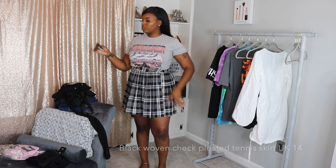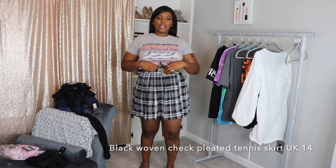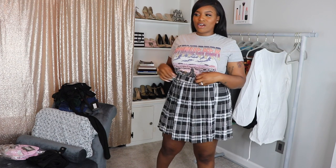Okay, so the next outfit is two pieces that maybe I wouldn't necessarily style together per se, but I just want to show y'all both of them at once. So the skirt is the black woven check pleated tennis skirt. This is a size UK 14. Because of the style of the skirt, I wanted to be safe and do a 14. Based on how I'm gonna wear it, I probably could have done a 12, but I would rather have to take it in.